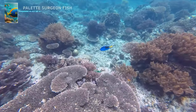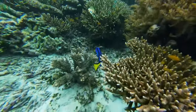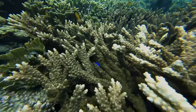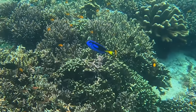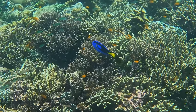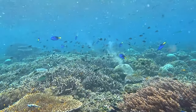And on this reef, we sometimes encountered large schools, sometimes solitary ones, a large number of fish known to everyone as Dory fish, from Finding Nemo. Yes, this blue fish with the bright yellow tail, and its blue color is so bright. It's practically neon, like it's glowing. It doesn't even show on video because it's so profound, I don't even know how to convey it.